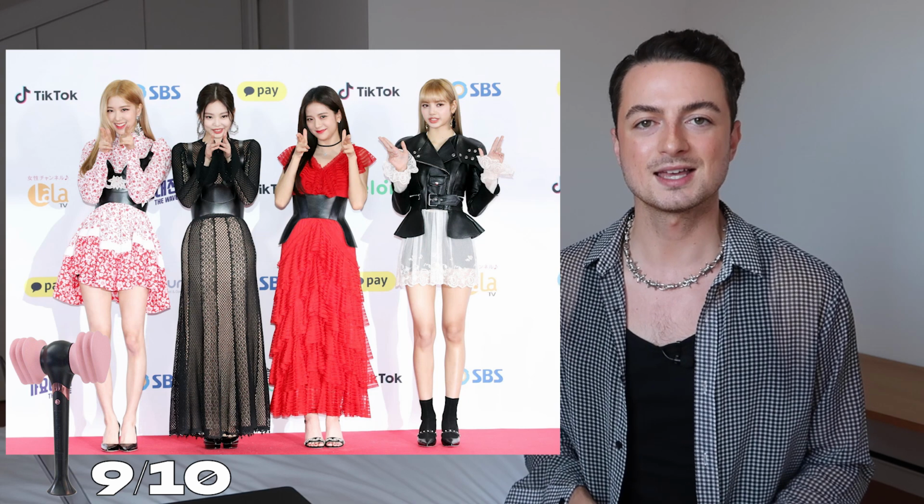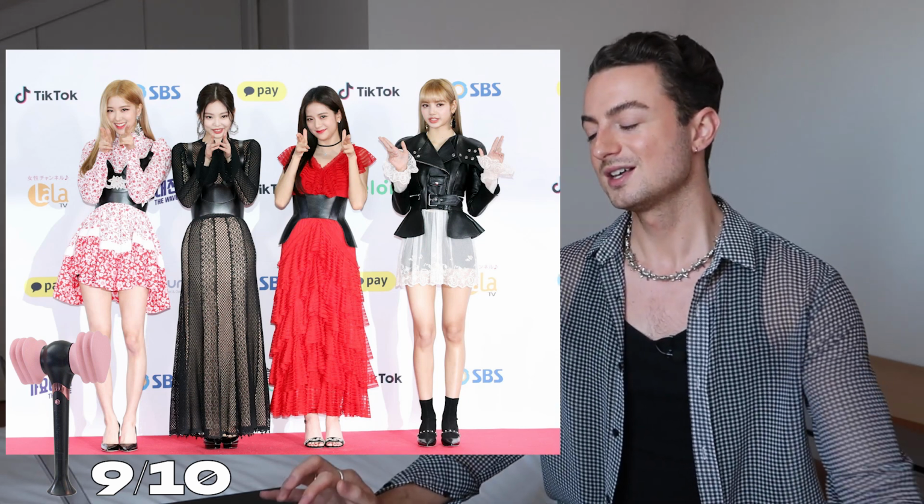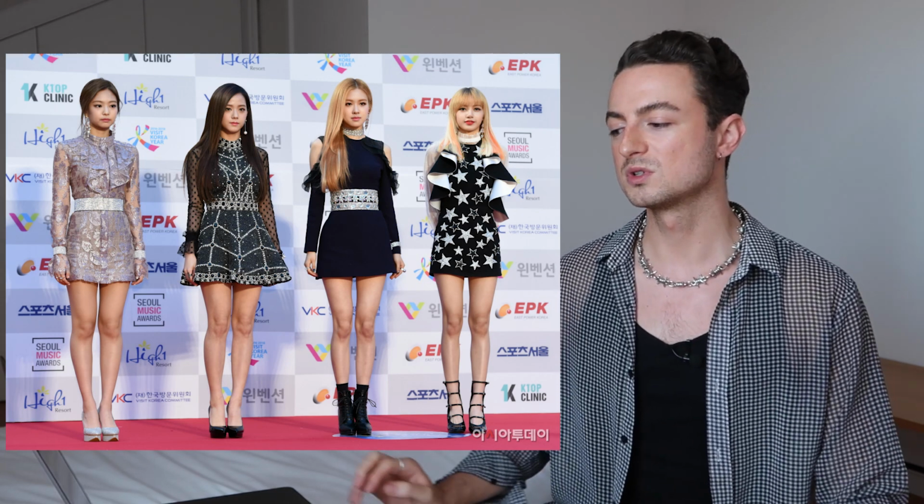I'm gonna give Blackpink at the Gayo Daejun 2018 Awards 9 light sticks. Great concept, love the juxtaposition. It's just that hem length on Jennie's dress, which is like irking me, so I'm sorry, I'm taking a point for that. Moving on to the 2017 Seoul Music Awards.